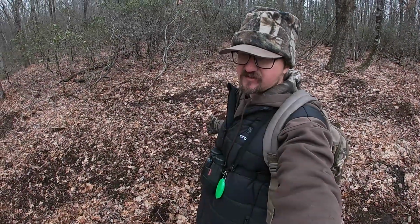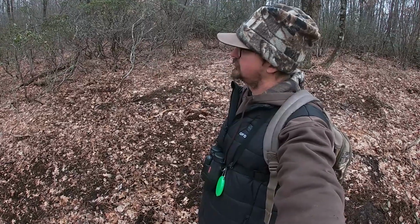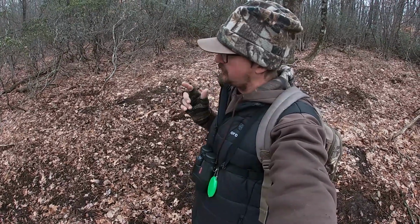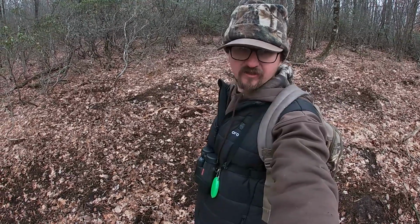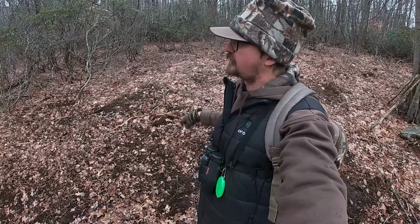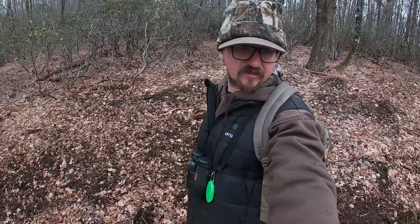All right, so we finally found some turkey scratching. Actually, I found some here and directly on the other side of this little section of laurel. So I'm gonna go ahead and drop a pin here. We'll be coming back to this spot in a couple months when turkey season fires up. Looks like a great place for them to roost, pitch off, and fly down however they want. I didn't see them, but there's quite a bit of sign up here.